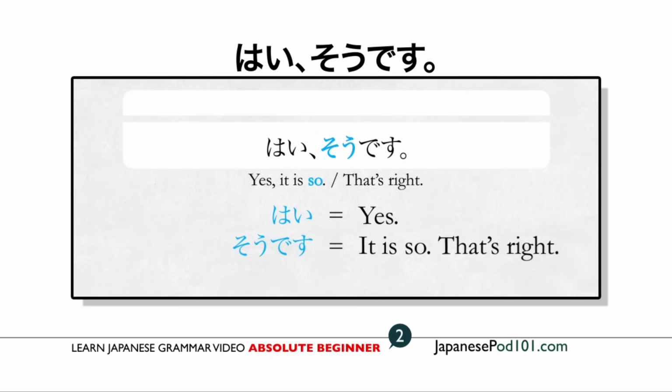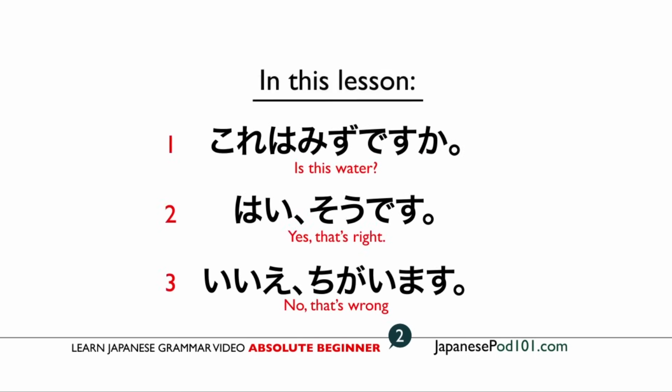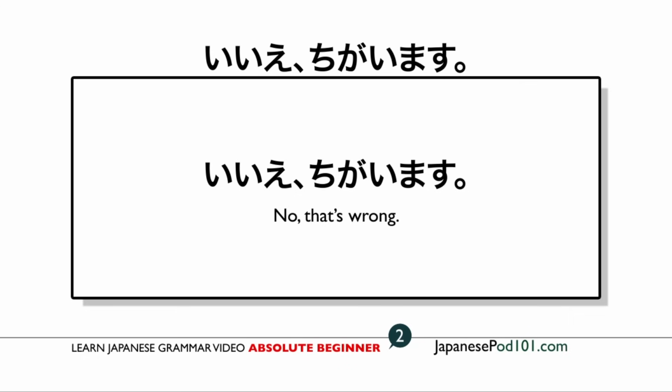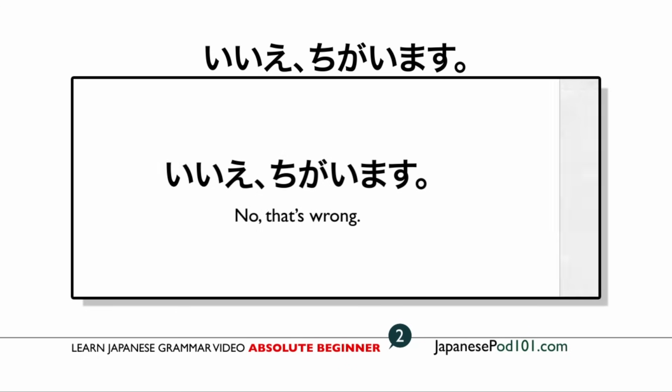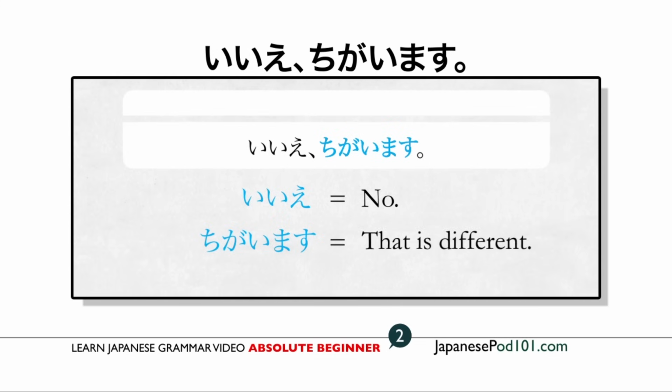はい、そうです。いいえ、違います。 Iie means no, and chigaimasu means? That's wrong? Right. Chigaimasu also means no, if you were to translate it into English. But really, literally, it means that is different. Or that is wrong. It's different. That's not the case. So basically, it's like saying no, someone is wrong about something, or a proposed option is incorrect, and it's the opposite. Let's give an example.